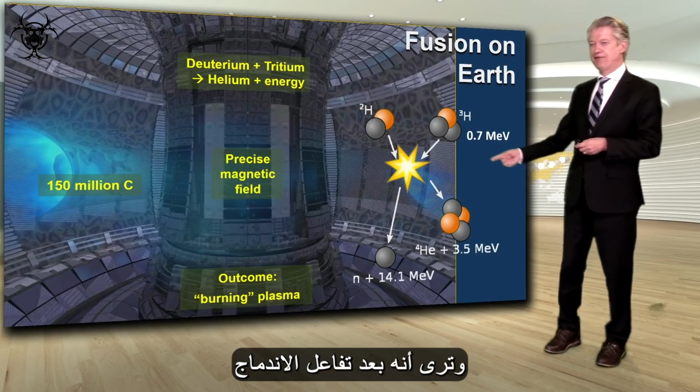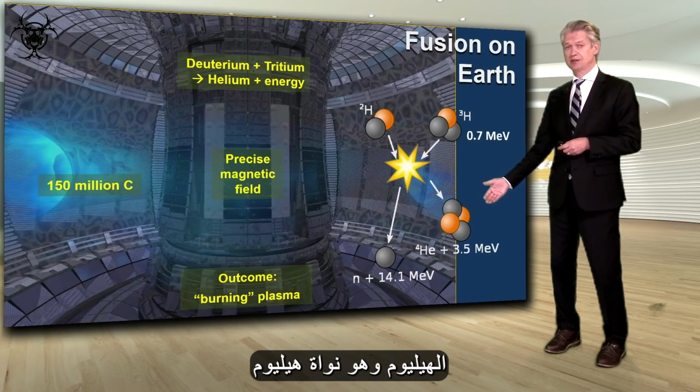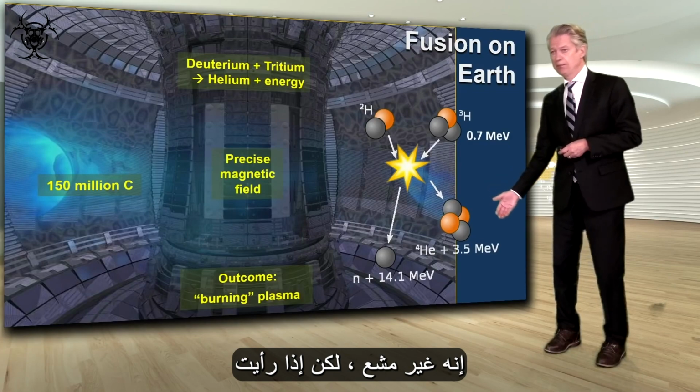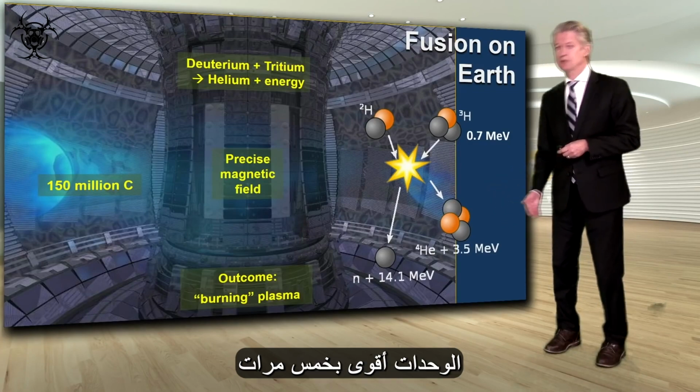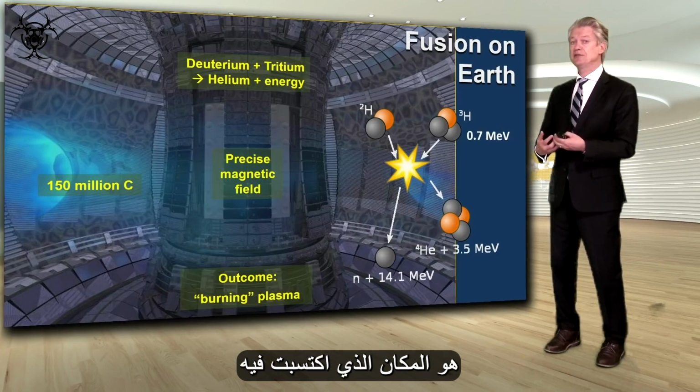And you see that following the fusion reaction, you get two products. One is essentially helium. That's a helium nucleus. It's non-radioactive, but if you see the units, it's 5 times more powerful than the incoming value. So that's where you've gained the energy.